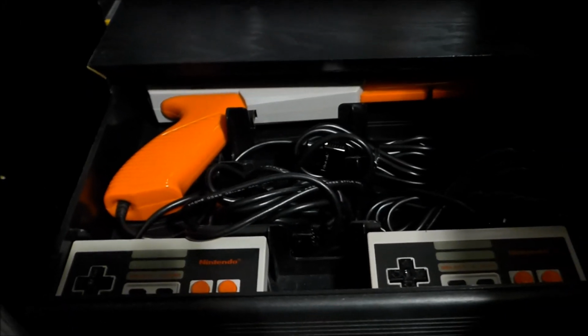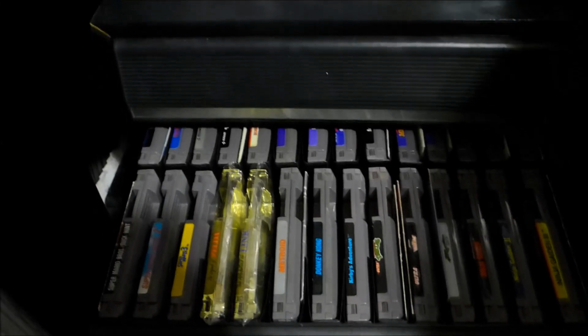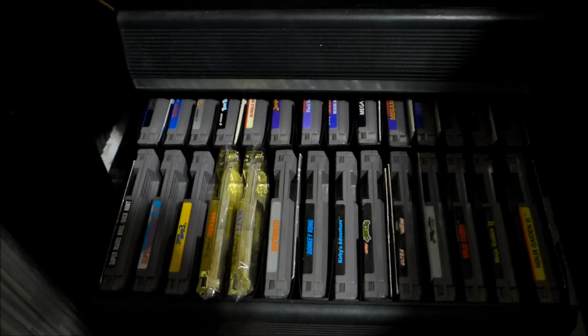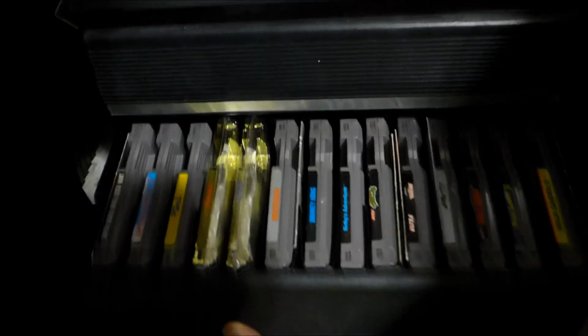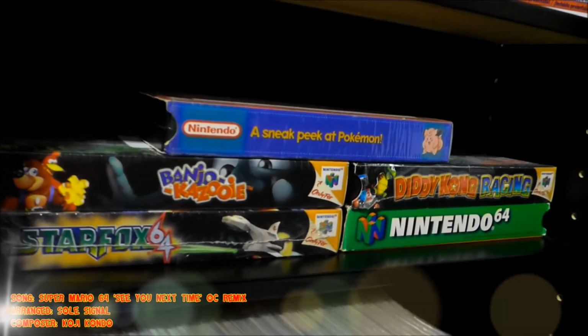Here, moving down toward the bottom, is my original NES controller and Zapper in this nicely displayed cabinet where I hold all my NES games, and these are my childhood games. They're not bought from eBay for the most part.